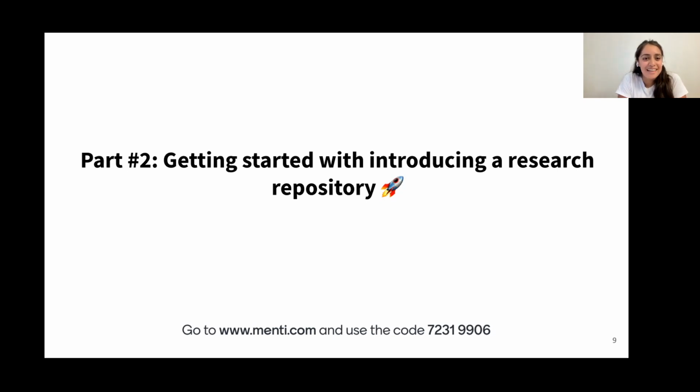Cool. So, once you decided for a tool for a research repository, how or where did you start in terms of implementation internally? Can you give us a little overview over steps, who was involved there, and how you actually introduced the tool?